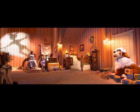Wendy, Michael, and John Darling are on the bed, and Peter Pan's shadow is on the wall. Guests hear Peter Pan saying, "Come on, everybody, here we go!"